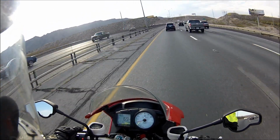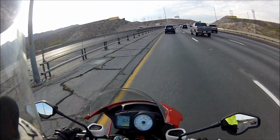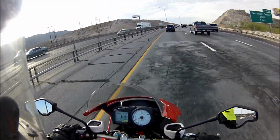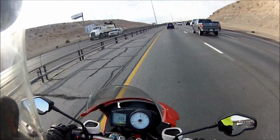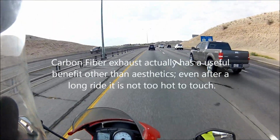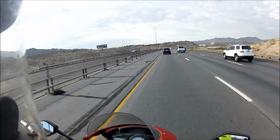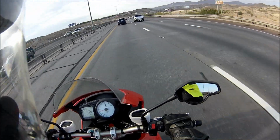I really love the sound of the Termignoni exhaust that's on. Is that right? Termagoni or Termignoni? I don't know. That's on the bike. The exhaust sounds really nice, and the carbon fiber outer shell of it looks really nice. The upright position on this bike is great, and you can really feel like you're able to see over and through traffic, which is important from a safety standpoint.